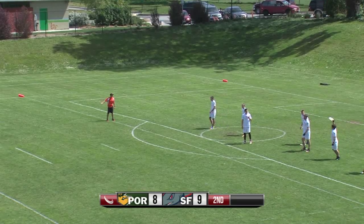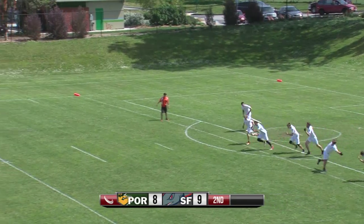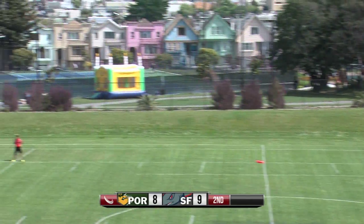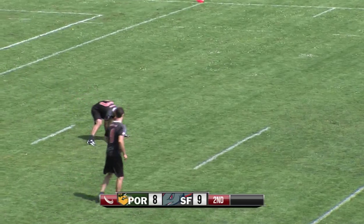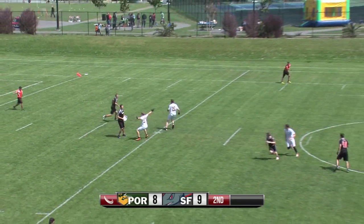Just to quickly explain what happened in that last call: the player was out of bounds, but the ref didn't call it. He knew he was out, so he gave the disc back to the other team, which is pretty cool, I think. Good spirit.